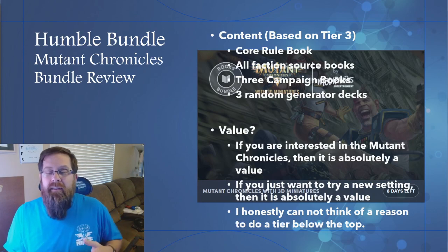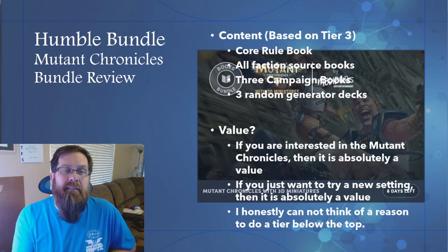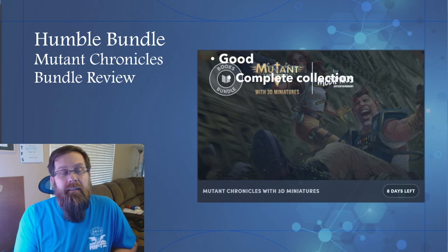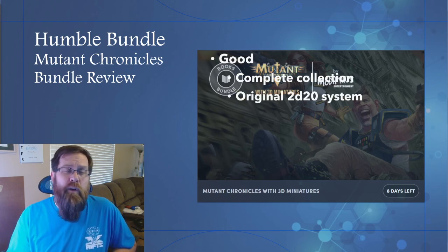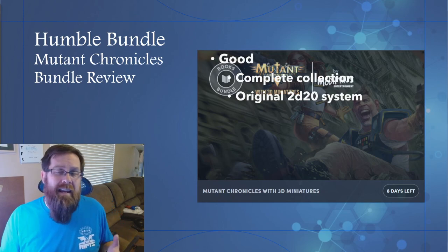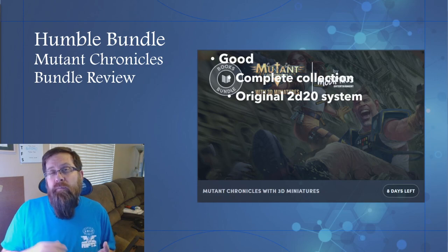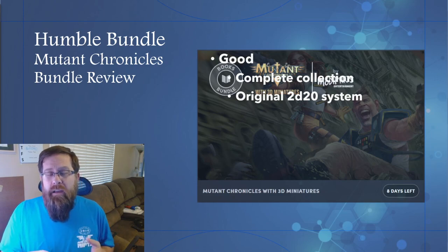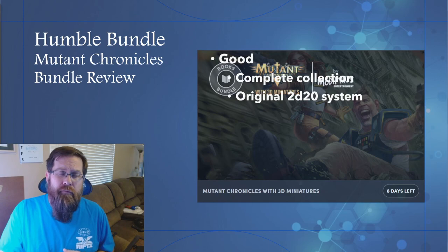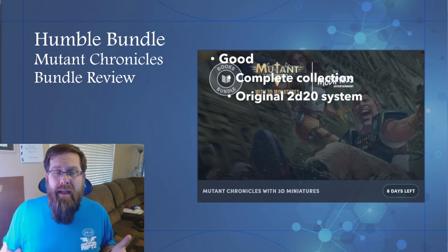Just the fact that you get all of the books for the entire series, I think that's a fantastic deal there. So, like I said, what I think is good about it, you get the complete collection. This is the original setting for the 2D20 system from Modiphius. So they've actually taken it and expanded it into a variety of different licensed products, from Conan, a Cthulhu setting, which I believe might be their own, but don't quote me on that. Infinity from Corvus Belli, which I've covered on the channel many times, and many others.